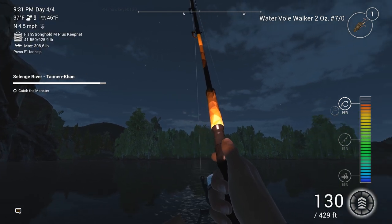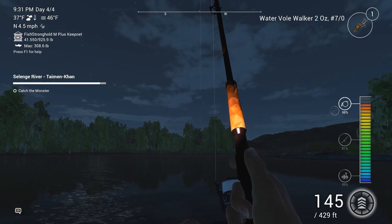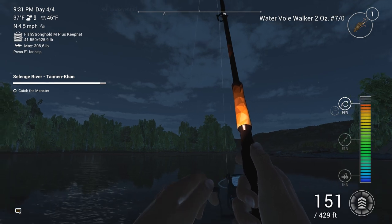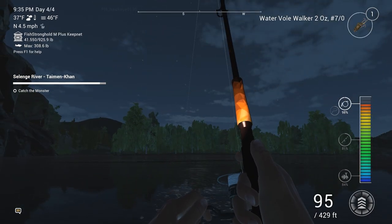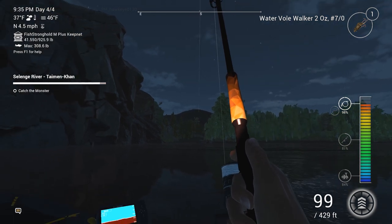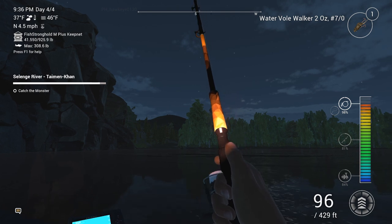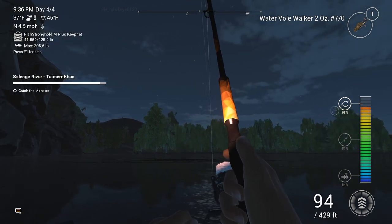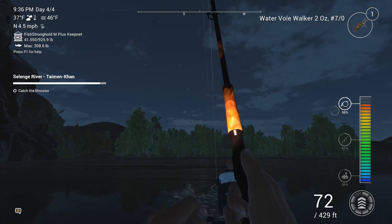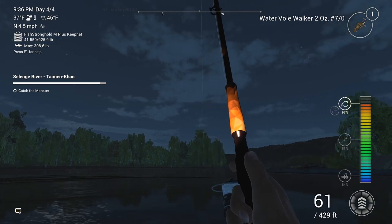I haven't got him under 130 for long. That's usually when he bolts again. Yeah, one of my viewers said that with these guys, you really got to let them take it when they're wanting to take it. Reeling against them is just going to make them pull more. And that seems to be the case.